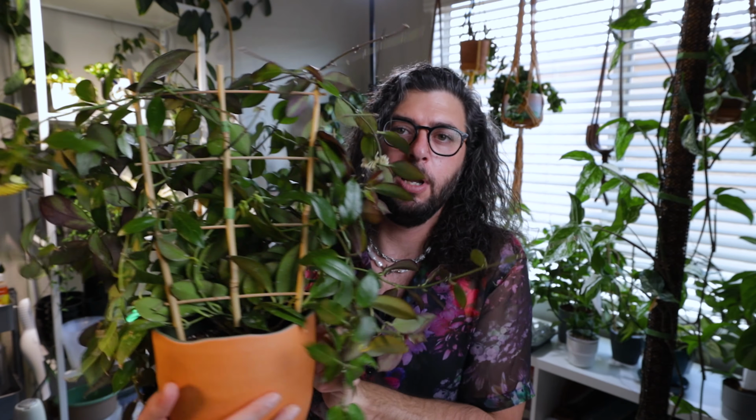This thing has grown so huge. I unboxed this Hoya in the same video that I unboxed the Hoya lacunosa black leaves. And they both have just grown into beasts of plants. I truly don't know what to do with this one anymore because some of these vines are just going so wild. I did put it on a bamboo trellis, as you can see back here. I don't know where to go from here. I mean, it's filling up the trellis, so I guess we'll just let it do its own thing.